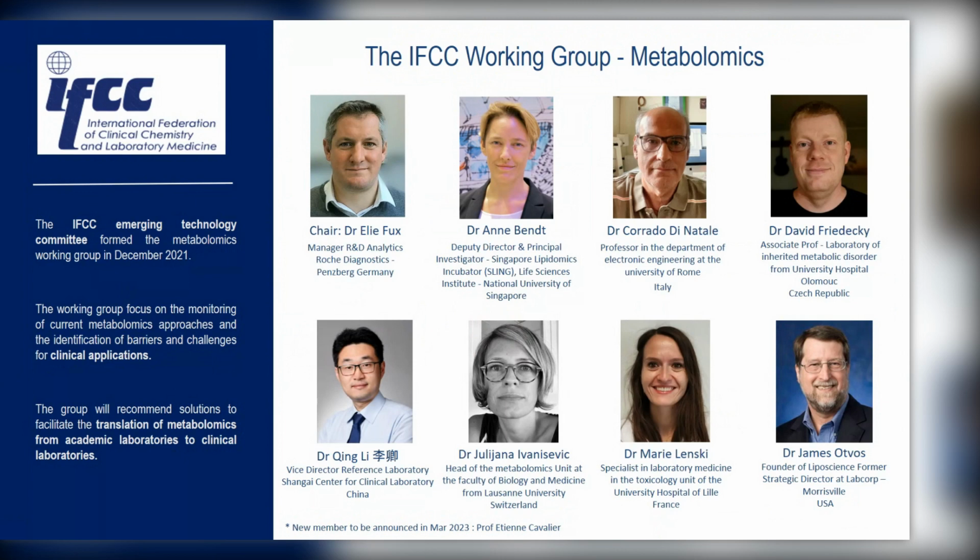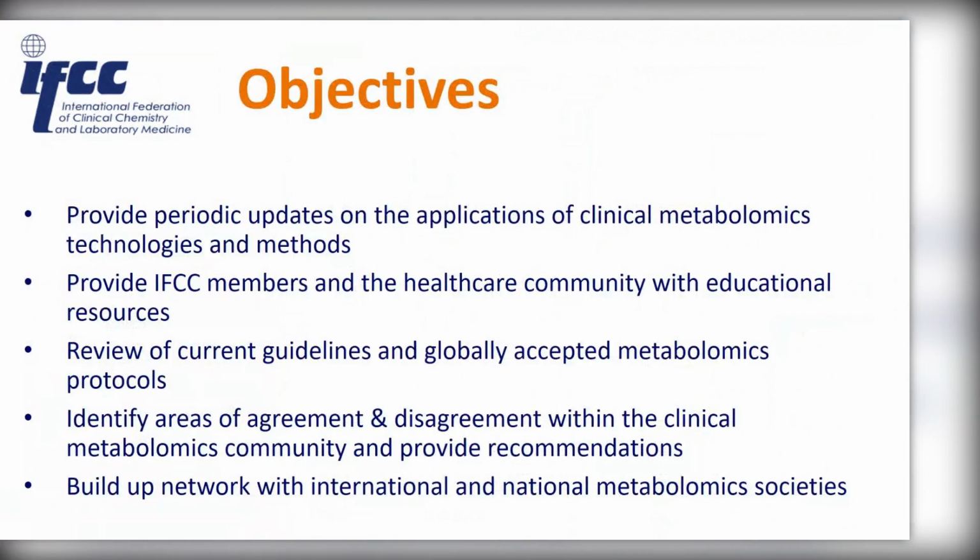We now have a great global team with a deep expertise in different fields of metabolomics, targeted and untargeted metabolomics, lipidomics, volatolomics, inborn error of metabolism, reference method, clinical toxicology, mass spectrometry, and NMR techniques. This working group is part of the Emerging Technology Division led by Sergio Bernardini. The division has the ambition to facilitate the implementation of new technology from research to clinical labs. And that's how we define our objective within the working groups.